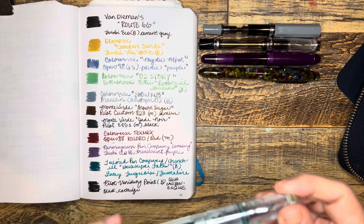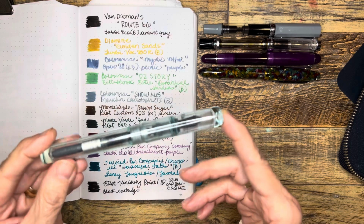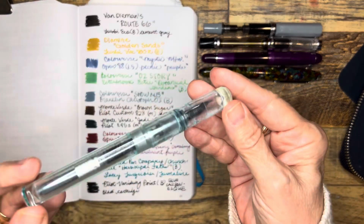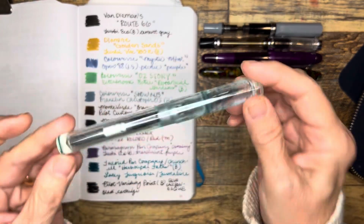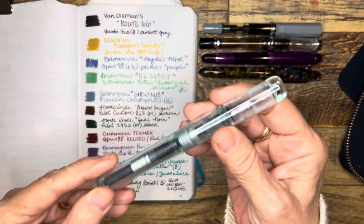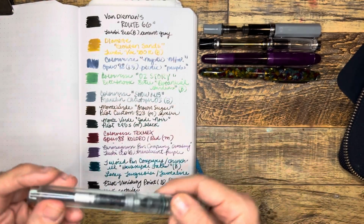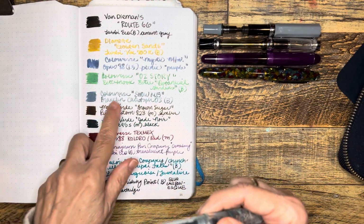So trying out something that I probably wouldn't think of on my own, and experimenting with some new kinds of colors. In my Franklin Christoph 03 in a broad nib, isn't this a neat pen? It looks like glass, it's plastic, but I just loved this, and a friend offered to sell it to me when she was tired of it, so I bought that. I have the Colorverse Show Me.